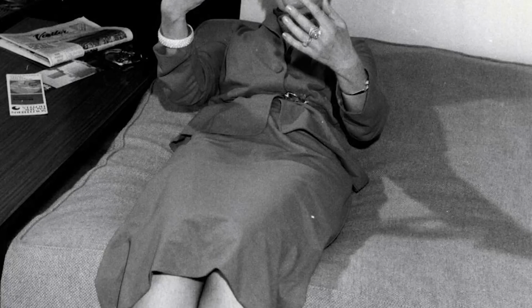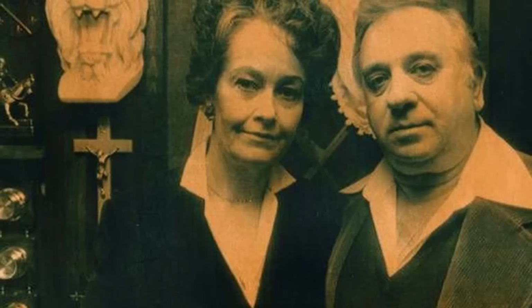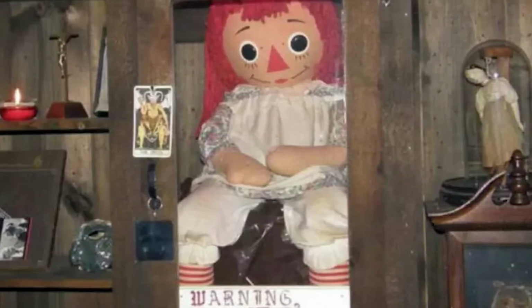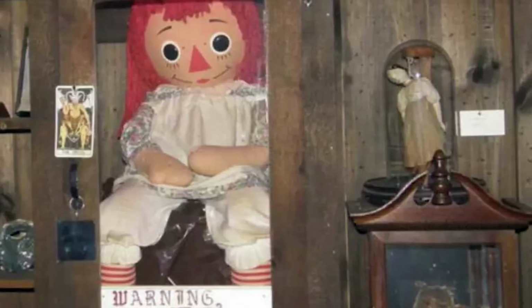But it's still one of the coolest museums of cursed objects on the planet and is packed to the gills. It would be just wrong to leave it out of this list. Although the pair have since passed a while ago, the museum is now upheld by their son-in-law, Tony Spera, who carries on the mantle for them. The museum sits in a large shed just outside the Warrens' former property. I guess it's best to keep the evil close to home.